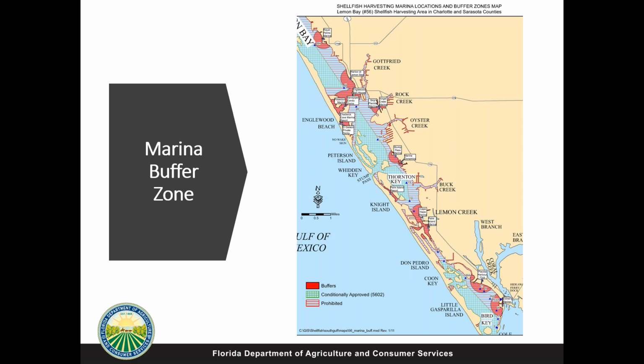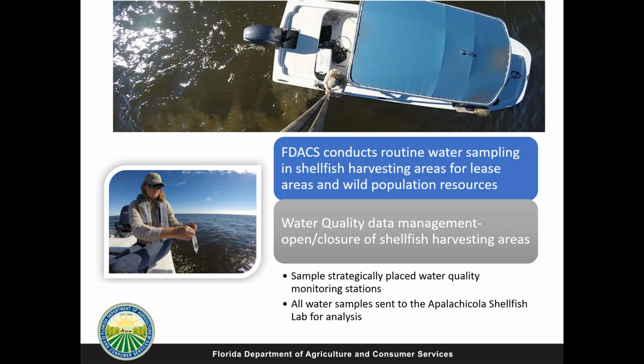This really helps us begin to look at our classification map. All those red filled-in circles are what is called a marina buffer zone. Those will always be prohibited, even if we did take water quality samples and were 150 feet off. This is a requirement by the National Shellfish Sanitation Program to create these buffer zones. It looks simple, but it can take some time for us to get through.